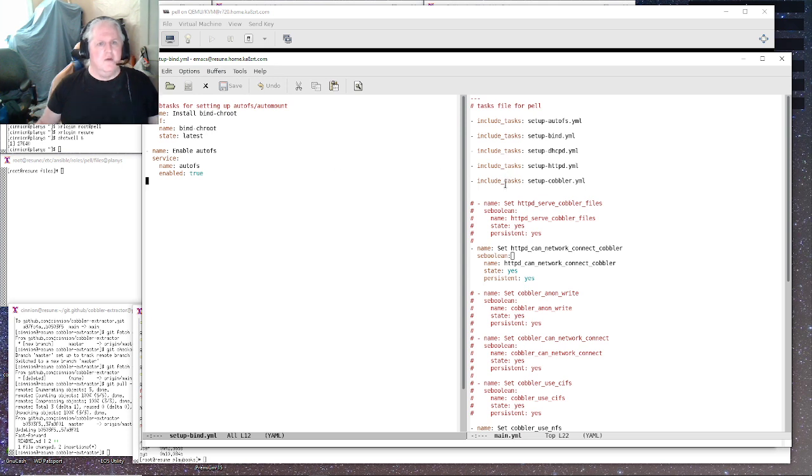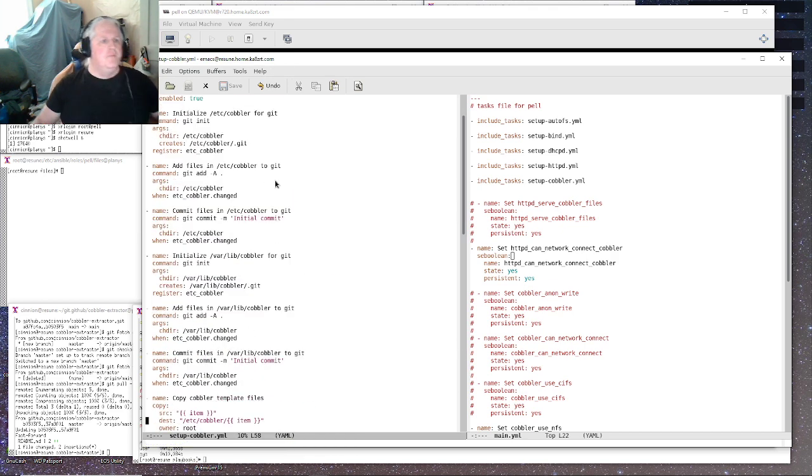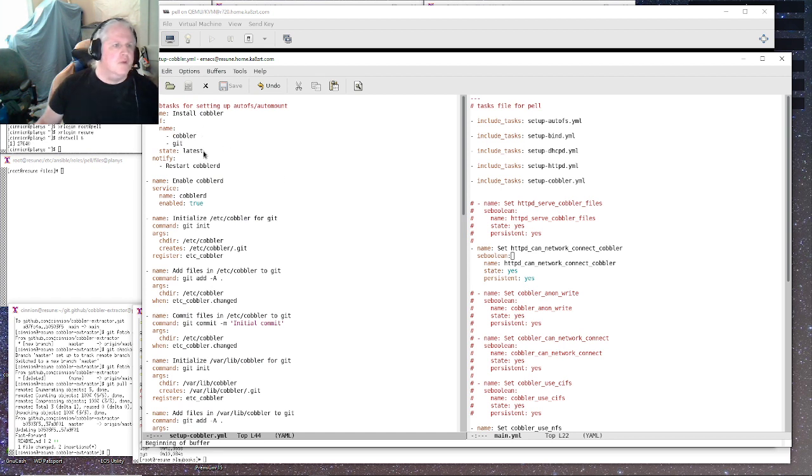I'll skip down here to set up Cobbler, though. And we start off, we install the package, and we enable the service, but then I want to do a git init and add all the files and commit them in 2 different directories. This would take some time. And that's 3 separate commands, 2 different directories, so you've got a total of 8 commands there. And you've got to wait for them to finish up.